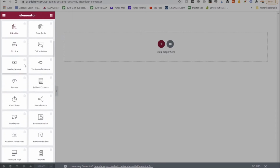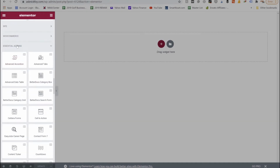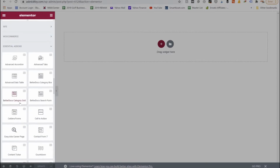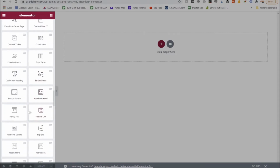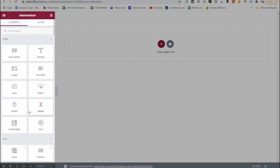Alright, so now I refresh the page after installing that Essential Add-ons plugin. We can scroll down here and we can see it's added on a section here called Essential Add-ons. So by default we can click on it, it'll open it up, and we can see all these additional elements that now we have options to use by installing that free plugin. Alright, so let's go back up here to just the basic elements. We've got our image, our video, our button, our text box, and our heading box. So these are going to be 5 major elements that you use quite often. You might also use the spacer or the divider to give some space to your page, but we're going to show you more how to do that in a little bit.